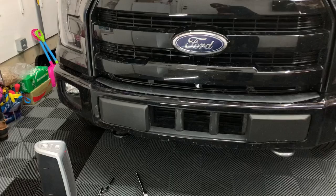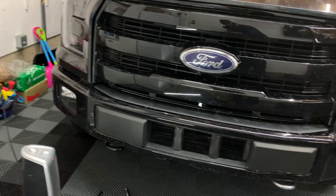So it's pretty cheap and looks good, and it helps remove all that chrome that has been on this truck that I'm really looking forward to completely removing. So let's go ahead, let's finish this side, and then we can wrap this up.